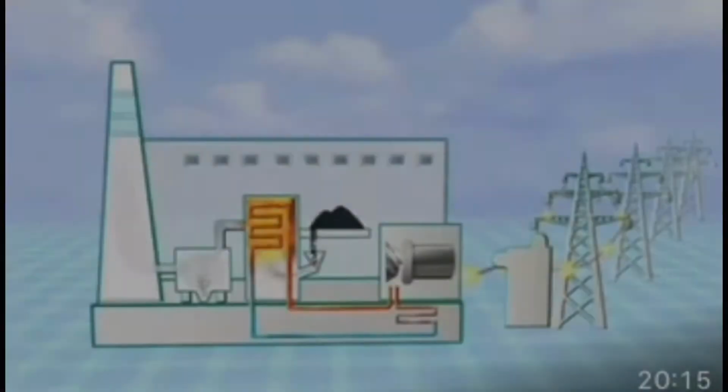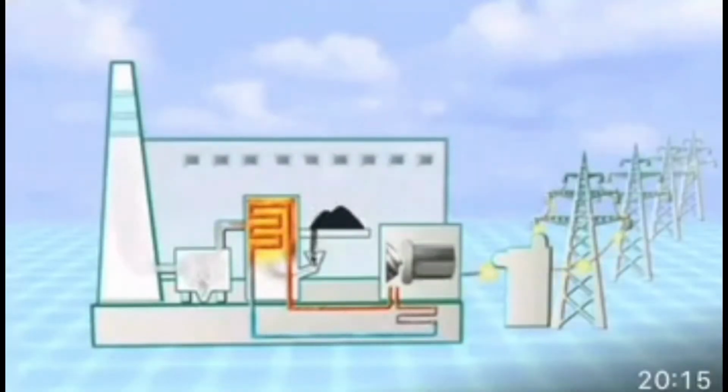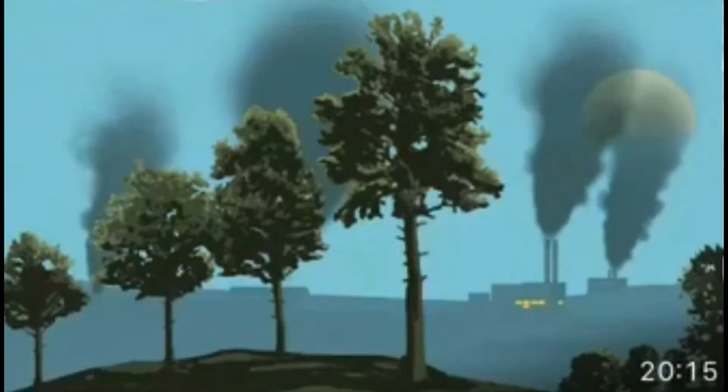In a public power system, a fuel like oil or coal is burned to run a turbine that produces electricity. However, they are not renewable fuels, and they give off gases when they are burned. These gases make the air polluted and may change the earth's climate.